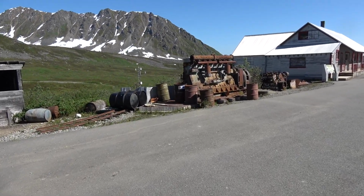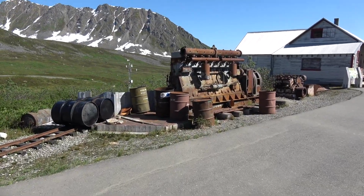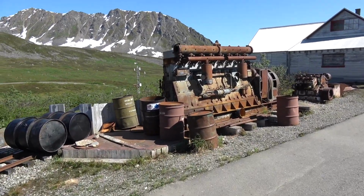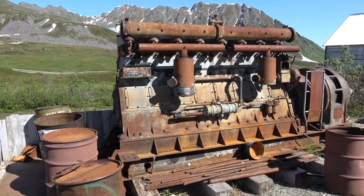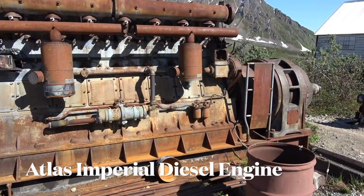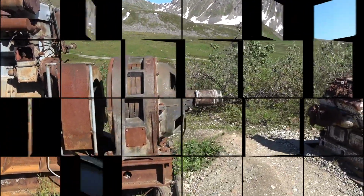We walked over to see one of the mighty Atlas diesel engines on display. These engines powered the generators for the powerhouse. It's been an interesting and enjoyable day here at Hatcher Pass, but I must admit, Jane and I are both tired, so we're headed back to our base camp in Palmer.